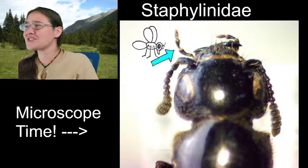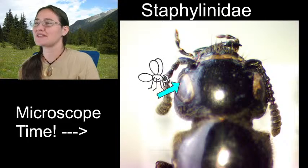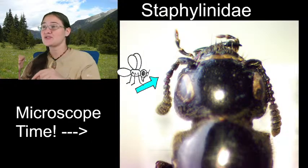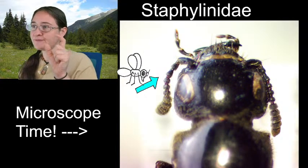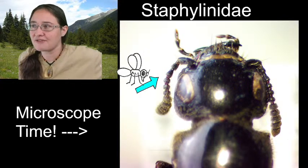The head looks a little bit like an ant. I guess that's fair. You can see it's kind of square and it's got these eyes, but ants are going to have elbowed antennae, right? So they're going to have a longer flagellum. That first segment is really, really long, and all of the other ones are short. All ants are going to have elbowed antennae.